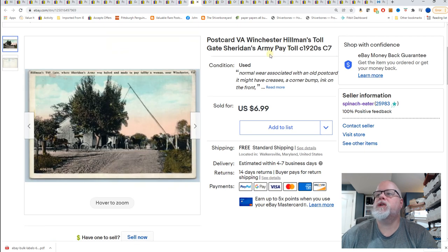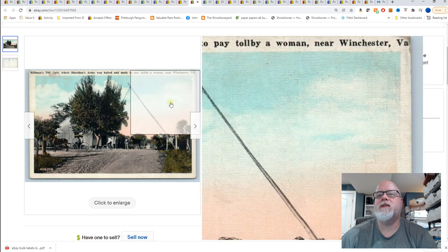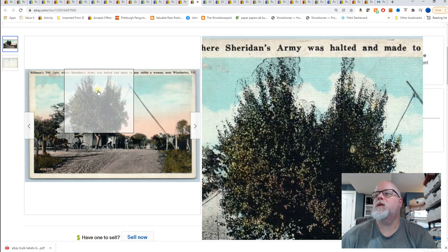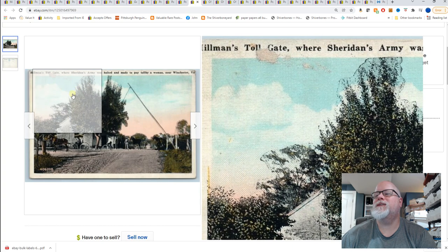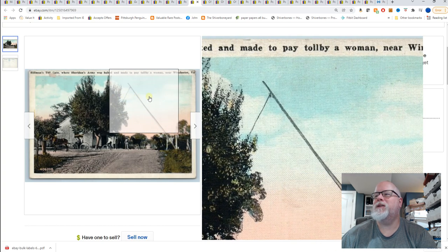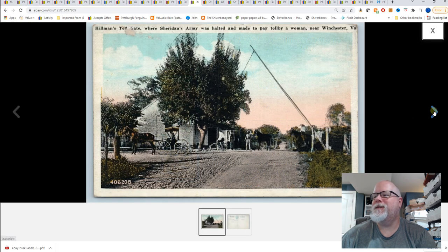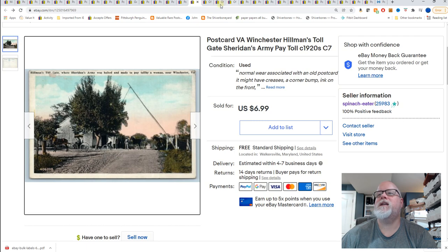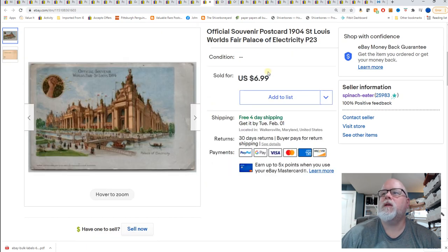Next, Winchester, Virginia, Hillman's Toll Gate, Sheridan's Army Pay Toll, 1920s. This lady stopped the whole Sheridan's Army and made them pay a toll. That's funny, that's amusing. So there's that. $6.99 for that card.